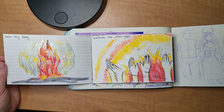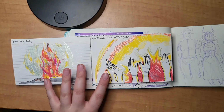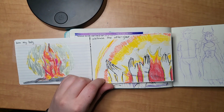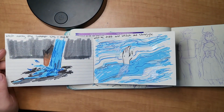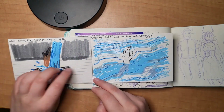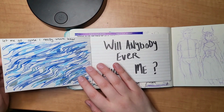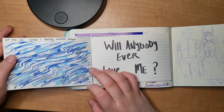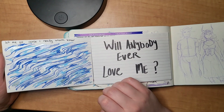Burn my body, celebrate the afterglow. I had a very strong idea in my mind of what I wanted these to look like, and they don't look like that, but I don't hate them. Wash away the summer sins I made, it's whatever. Watch me drift and watch me struggle looks bad. Let me go, because I really want to know. It's okay. It's just like water. But I think it looks cool.